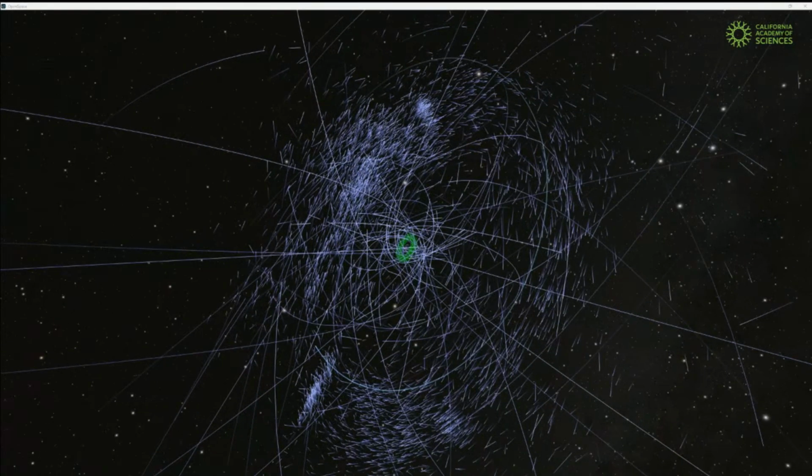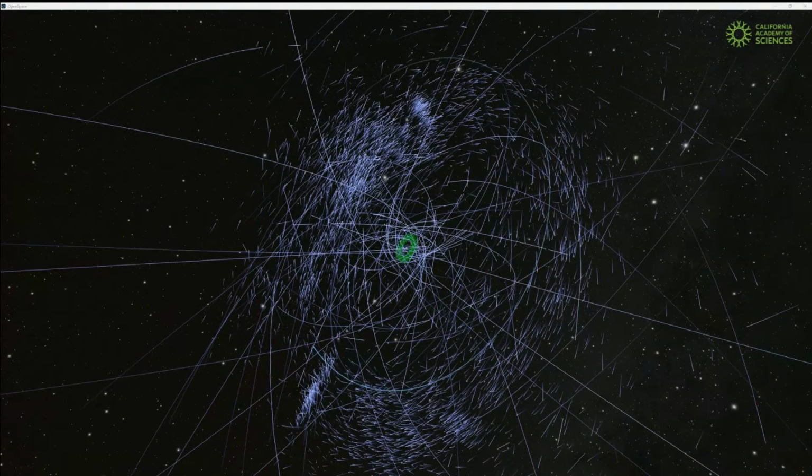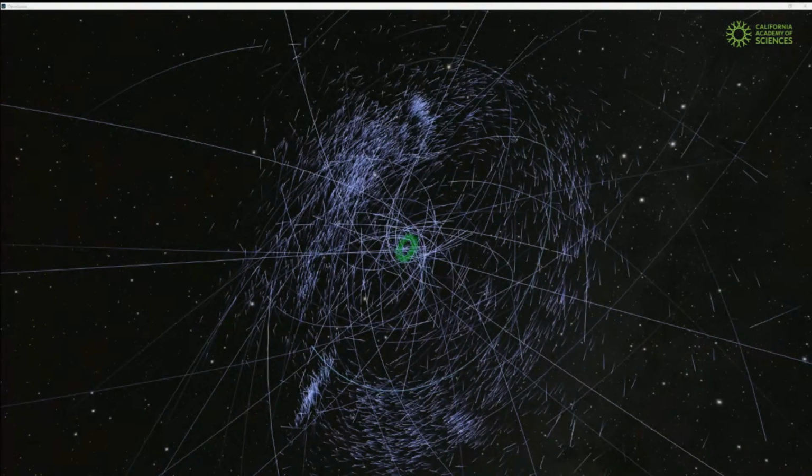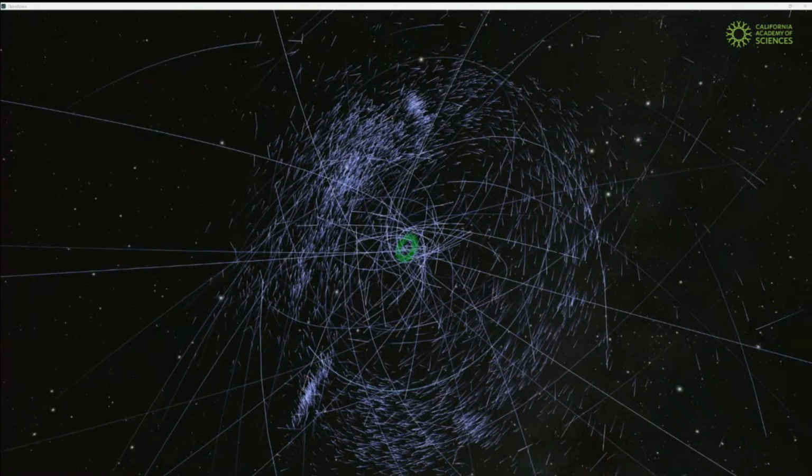So we realized, okay, maybe we need to come up with a new category, and that's where we came up with dwarf planet. So both Ceres and Pluto are actually dwarf planets.